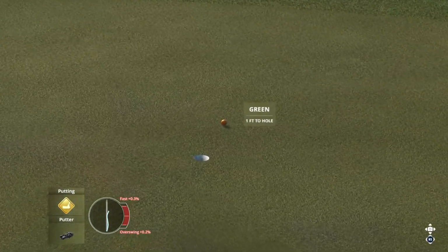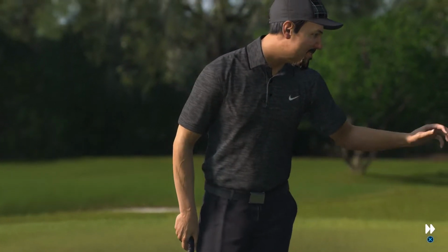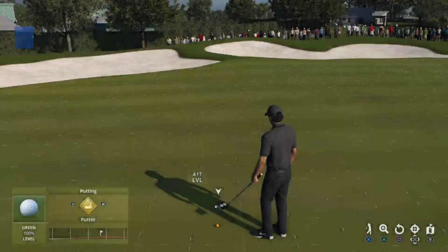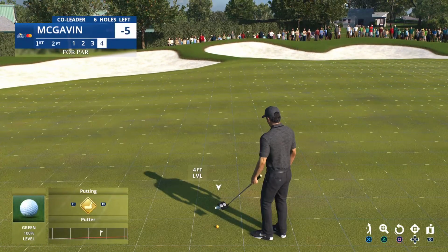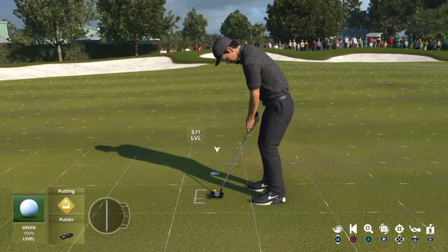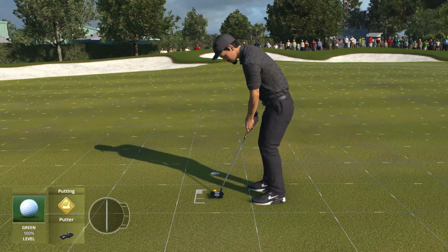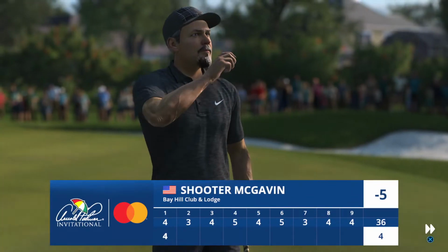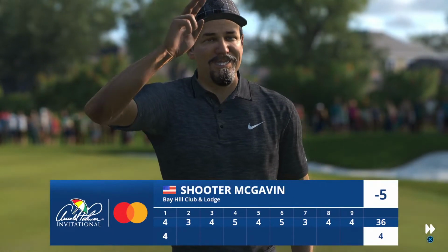That might have been a little more break than he was expecting, as that one winds up undercutting the hole. Okay, that's in for par here at the first, and he'll stay at 5 under.